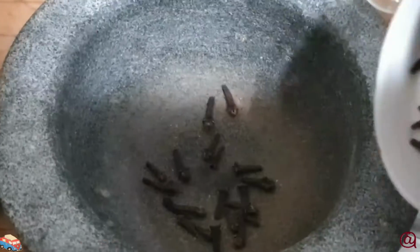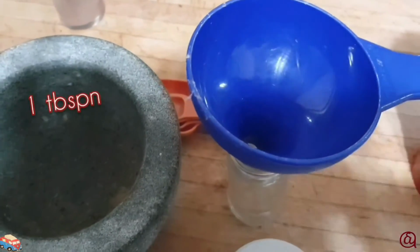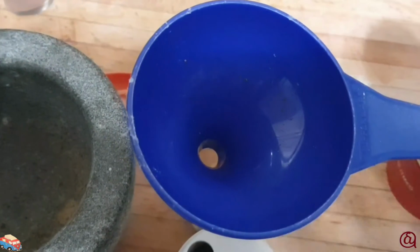We start by adding cloves and grinding this. We add a tablespoonful to our jar. It helps if you use a funnel. It doesn't matter if it's more or less, just adjust the other measurements accordingly.